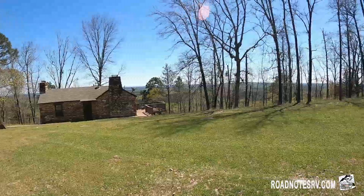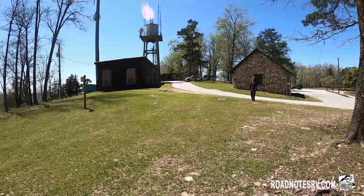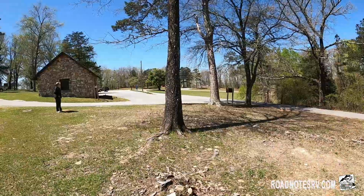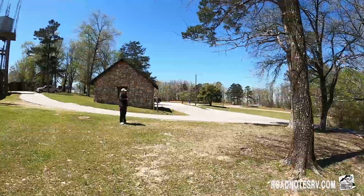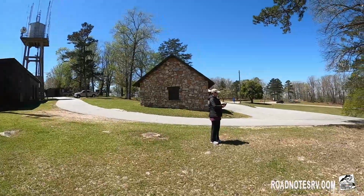But these cottages up here are located right by the registration office. To the other cottages, you would have to go across the street down to the campground, and then they have two different sets of cottages available for rent as well around the lake that's down there.